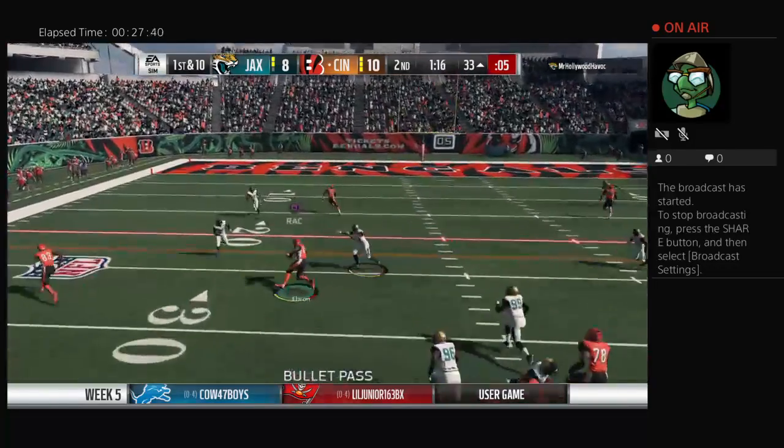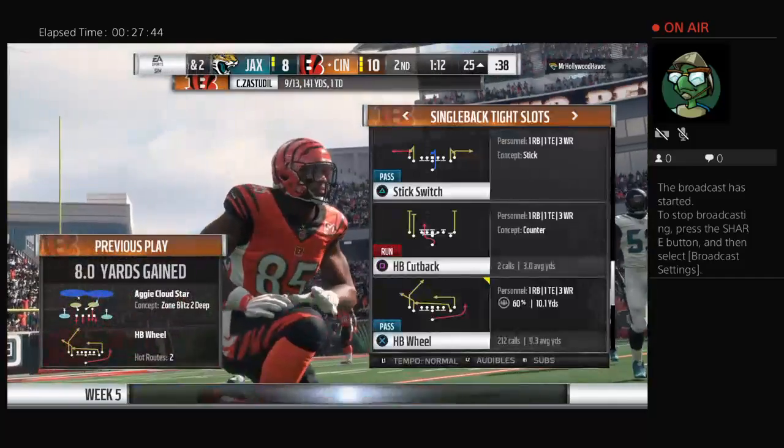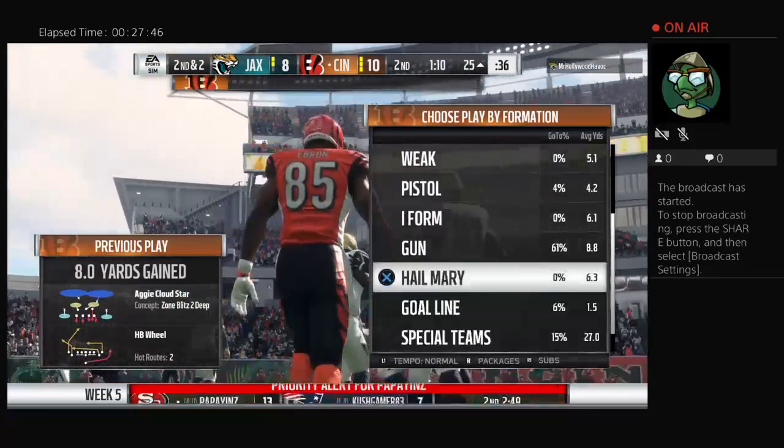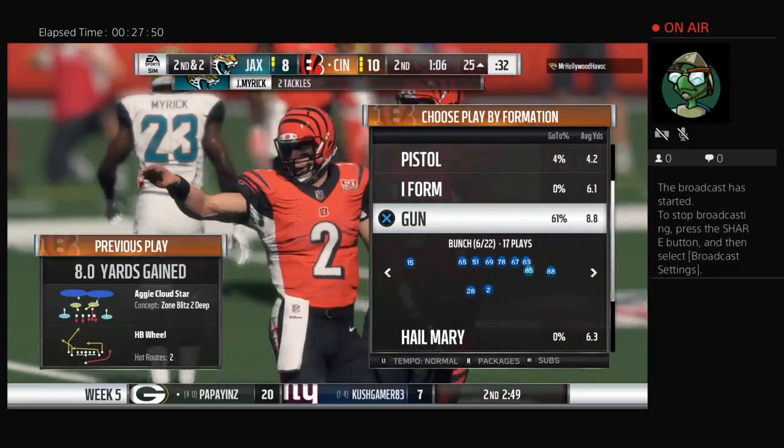They'll look to throw now on first down, and he hits his tight end, Ebron, and he's able to get it down to the 25-yard line. A good pickup there. 8 yards on the first down completion.